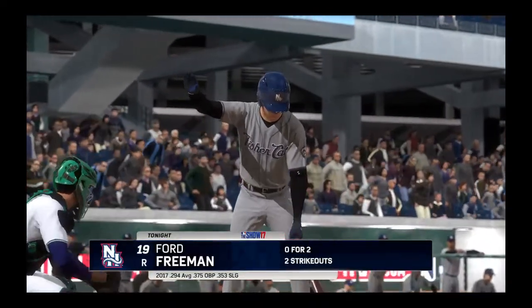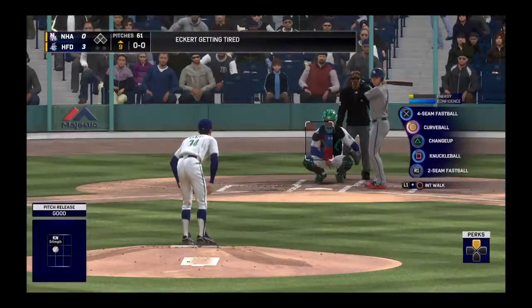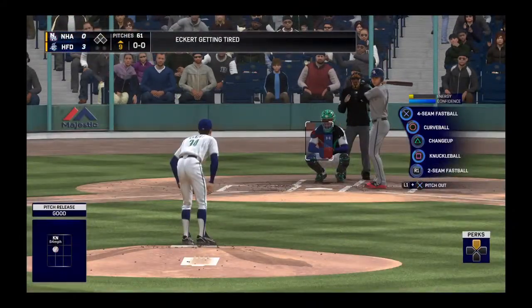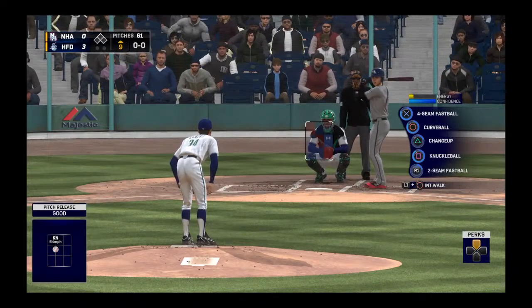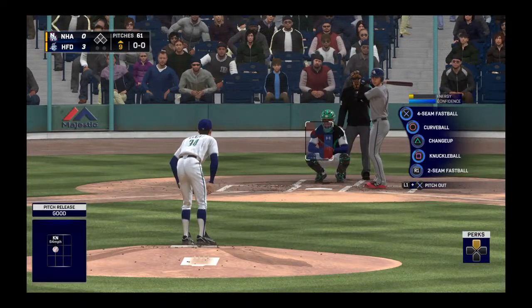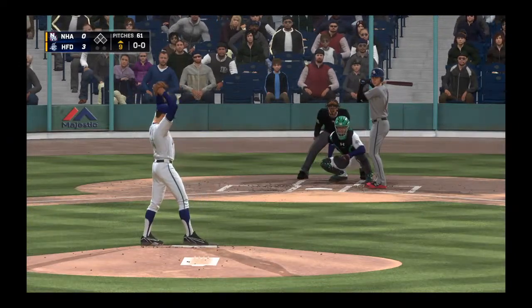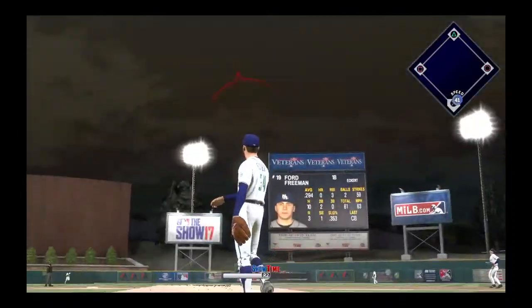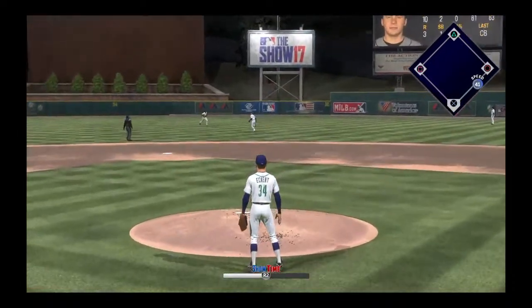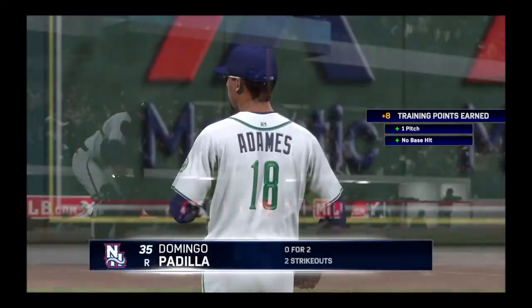At the plate, Ford Freeman. He's hoping to avoid the hat trick. He struck out in each of his first 2 plate appearances so far. And now a pitch on the way. Swing and a little blooper to center. Mays ranging into the outfield. He gets there and makes the play for the first out.